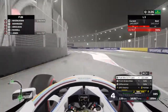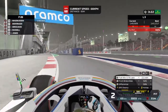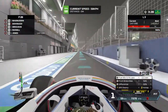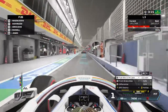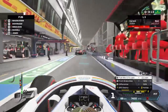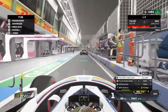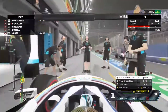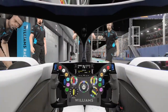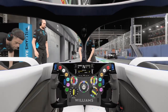So here we are, we made it back round to the pits with just over 3 minutes to spare. Don't want to speed into the pits, so I need to take my speed down. There we go. As we can see, most of the AI are on the way out now to set their final flying lap here. As we almost had a crash there with one of the Alfa Romeos as we were coming into our pits and they were leaving theirs.